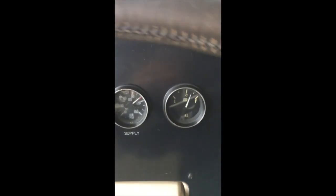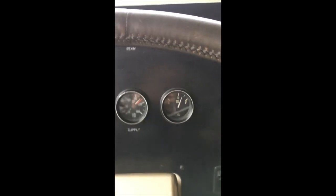I didn't mention there's the gas gauge, and it's almost full. It doesn't always show full, even when it is full. So for me, I think it's about $1,000 to fill. Cheaper for you guys down there.